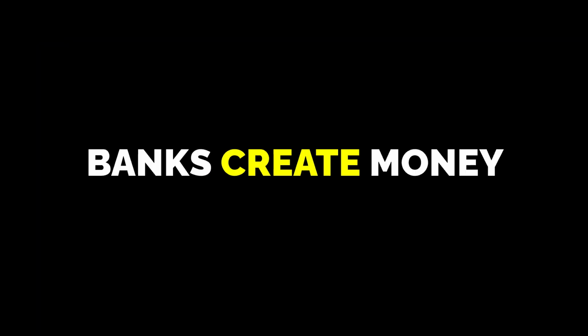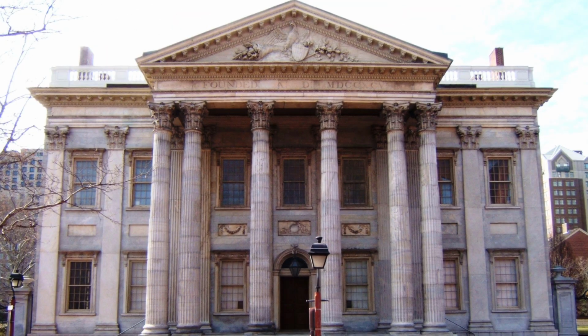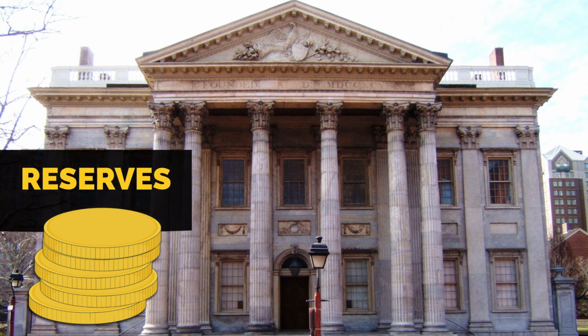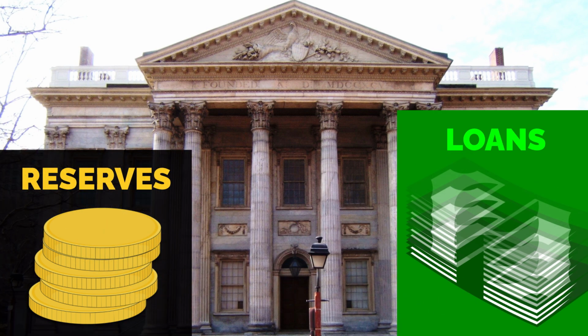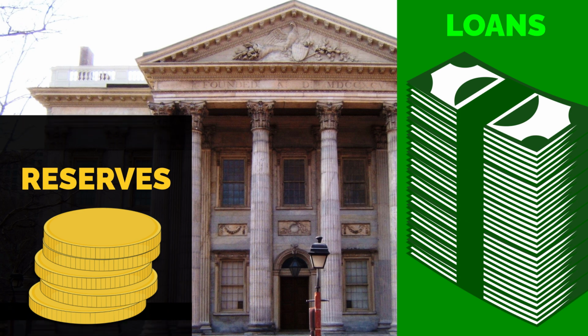Banks create paper money. You might think that only the government can create money, but that's not actually true. Let me break it down for you. The way banks work is that they start with a certain level of investment, referred to as the bank's reserves. The bank is then allowed to loan out that much money, and then a lot more, sometimes much more, depending on the banking regulations in effect at that time.